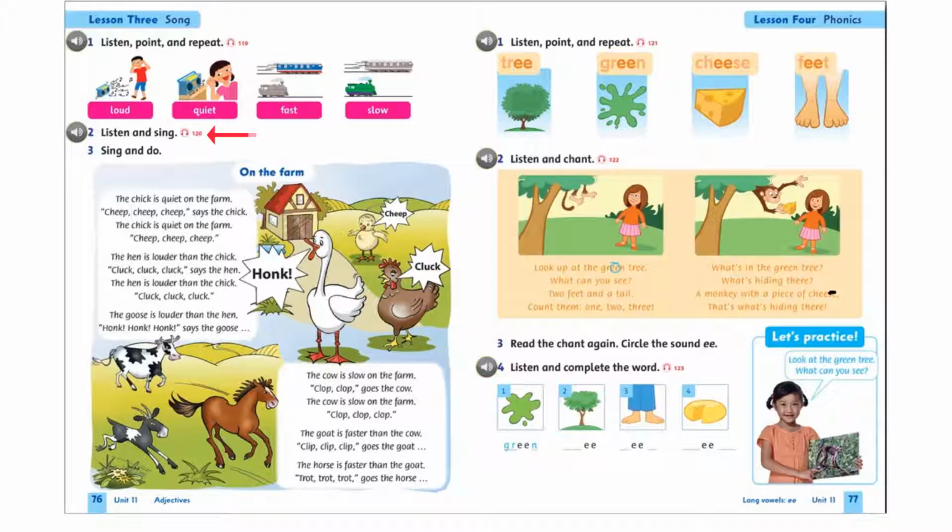The cow is slow on the farm. Clop, clop goes the cow. The goat is faster than the cow. Clip, clip, clip goes the goat. The horse is faster than the goat. Trot, trot, trot goes the horse.